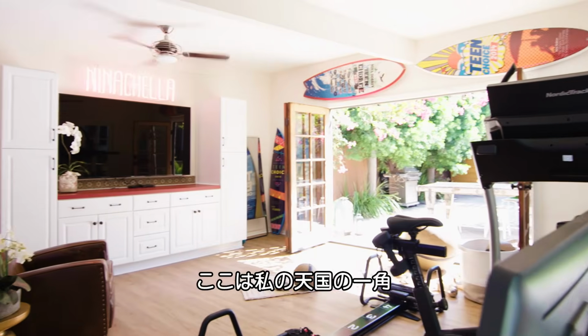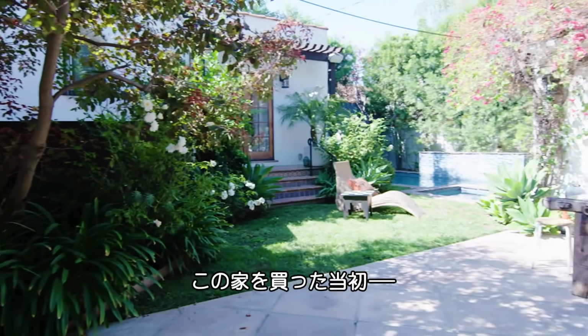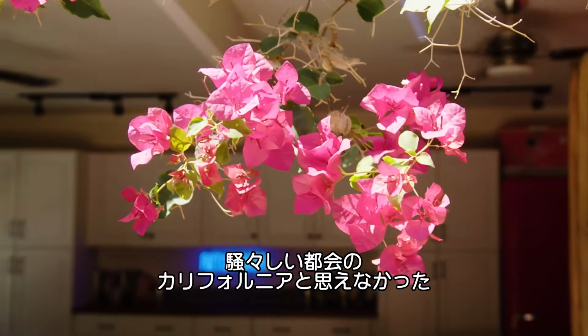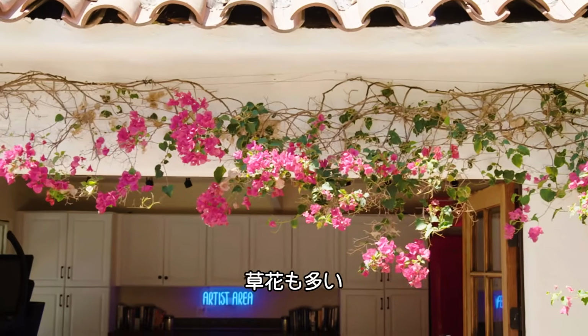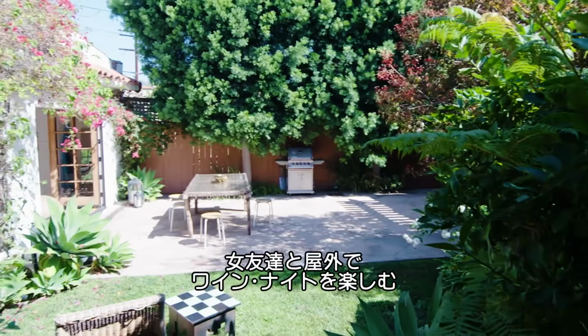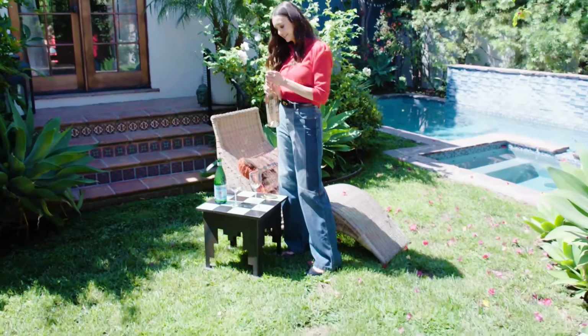This is my little slice of heaven. When I bought the house originally, it reminded me of not California. Like it didn't feel like I was in a busy city. Plants, the bougainvillea. There's another entertaining area here. We want to have outdoor hangs with the girls, more wine nights.